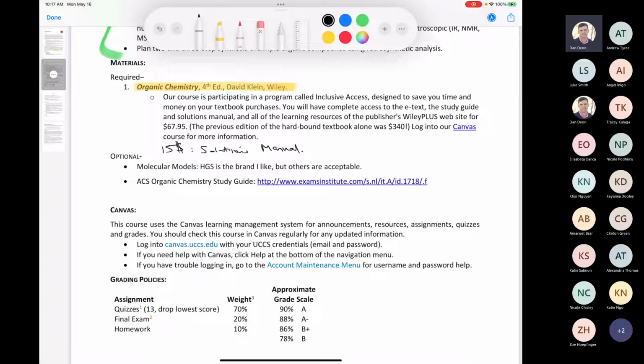You don't necessarily need to have a set of molecular models for this class. However, it's an option, and there are lots of different molecular model kits out there on the market. You could just go on Amazon and look up Organic Chemistry Model Kit. Any model kit would do for this class. As far as an ACS Organic Chemistry Study Guide goes, I normally ask my students to get one of those for the spring and fall semester. However, in the summer, I tell my students, don't worry about having an ACS study guide. It's not that big a deal, and so don't worry about having that.